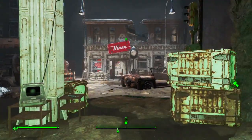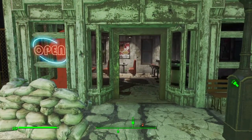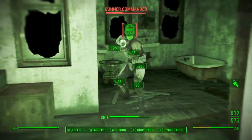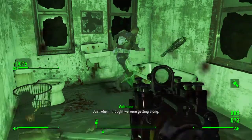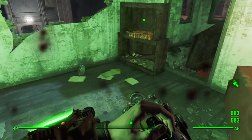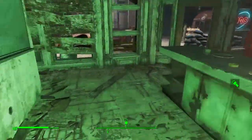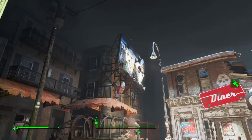Weapons. Alright, this is where it wanted me to go. Now this feels like it reminds me of the wasteland, except a lot safer. And there's the vault lab access. So this appears to be some sort of training area. You know, they have food, water, and a training area. To be honest, they've got a very good setup.